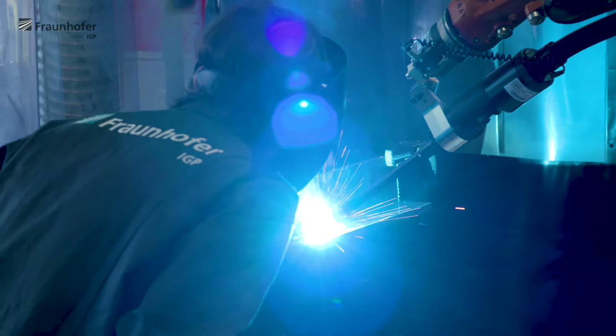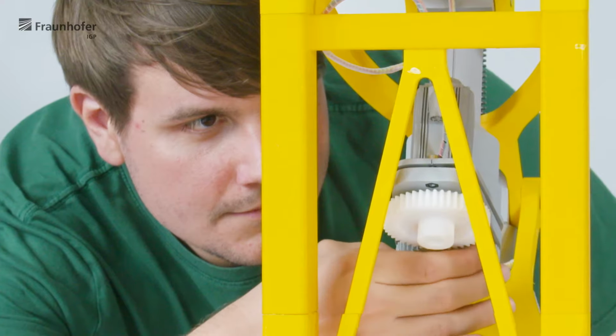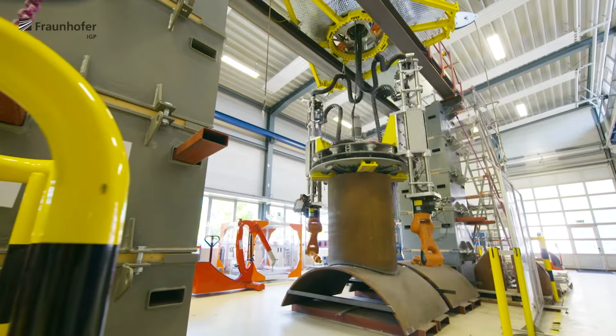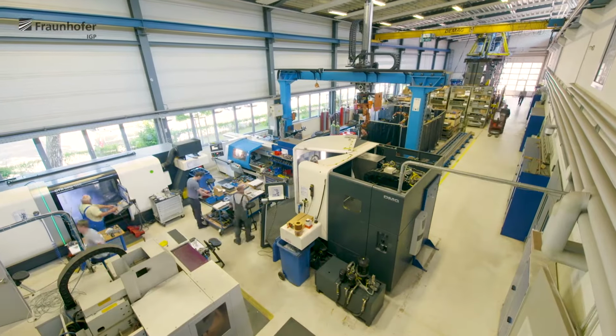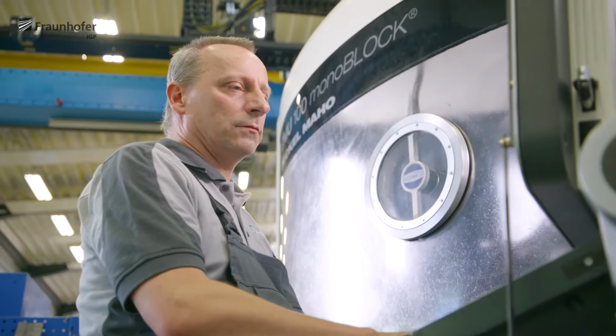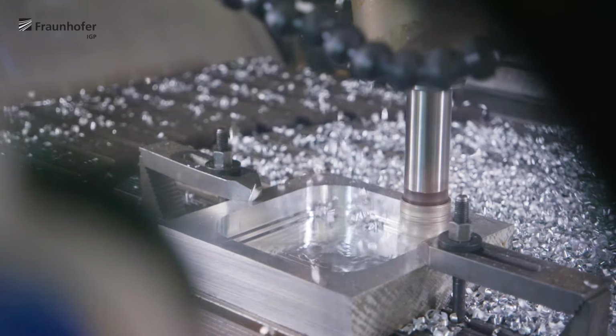Welding, milling, programming. Specialists develop innovative products and manufacturing methods, from details like material studies to entire production workflows. For small-scale production of large structures, this is the leading research institute in Germany. Innovations are inventions that are put into practice and use. And when one works here with this focus, then one can also have success in the industry. And this is what we see.